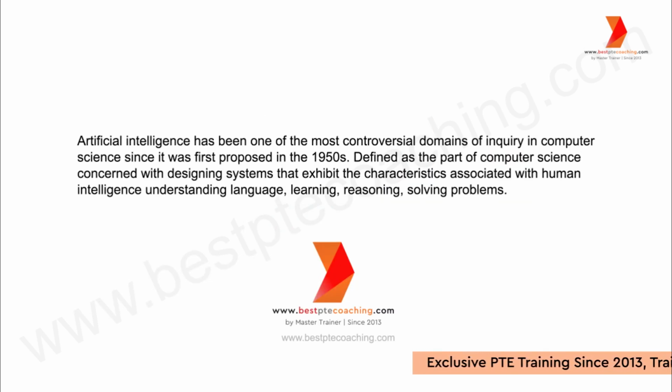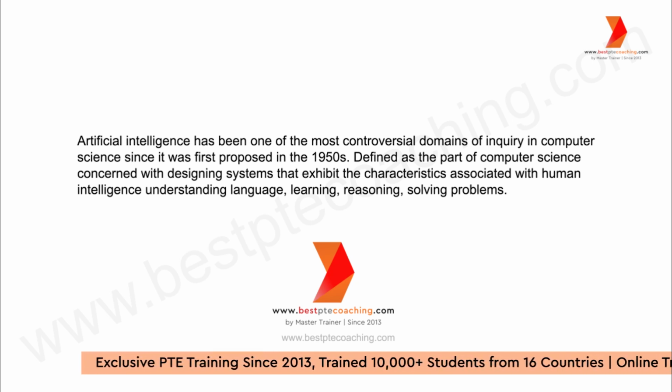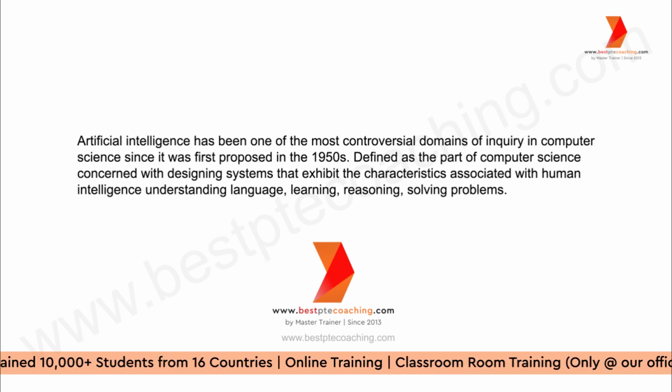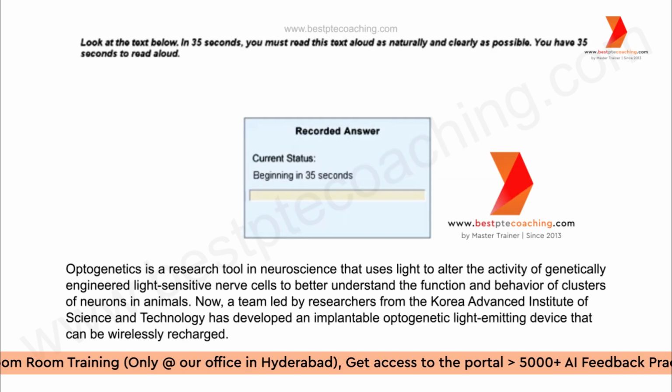Artificial intelligence has been one of the most controversial domains of inquiry in computer science since it was first proposed in the 1950s. Defined as the part of computer science concerned with designing systems that exhibit the characteristics associated with human intelligence: understanding language, learning, reasoning, solving problems.